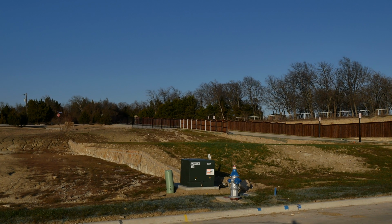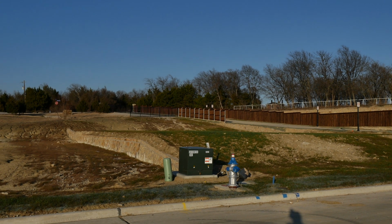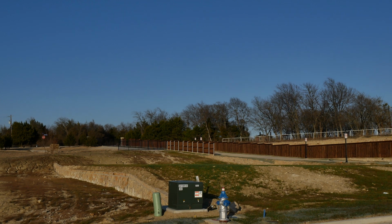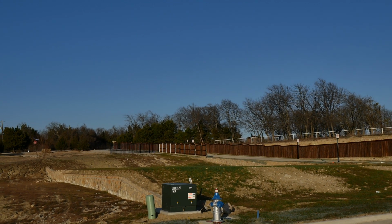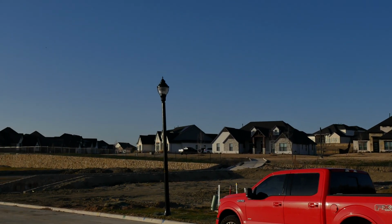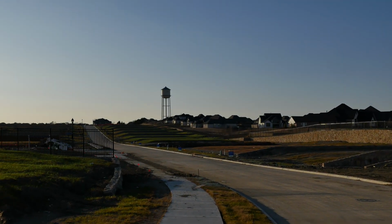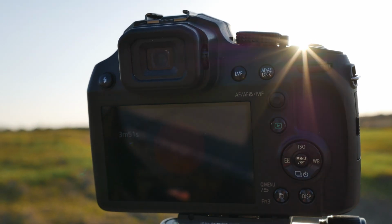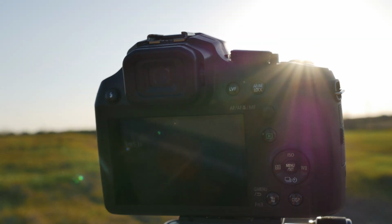So we originally were going to go over in that area where there's a park, but the road was closed. So we decided on just popping over to this wide open area. Our part of Dallas is filled with tons of construction, so there's always an empty place to find.